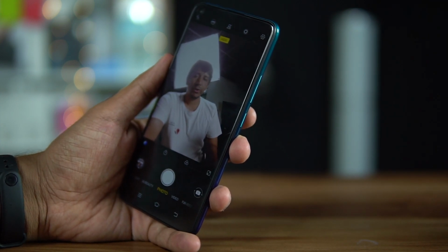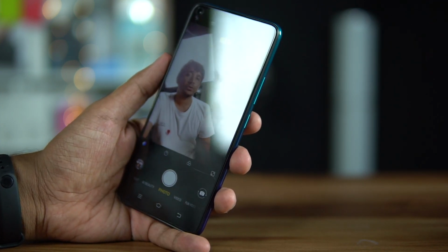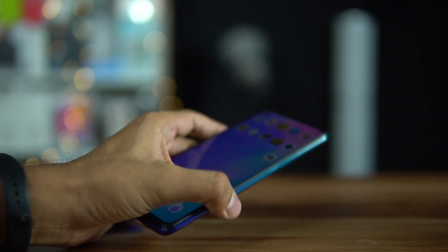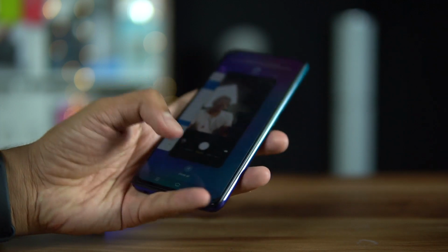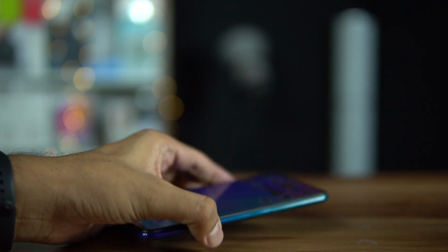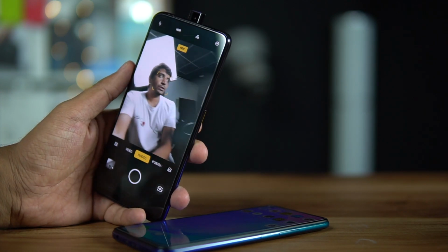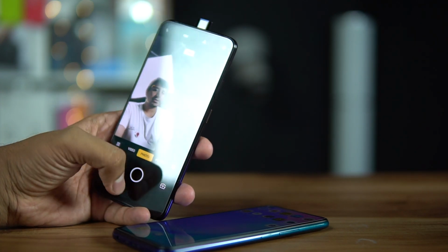So obviously we'll be doing a separate camera comparison. There you can see how these two differ. But here it's actually seeming to be a better resolution camera on the Vivo Z1 Pro with a 32 megapixel selfie camera. On the other side, this is the 16 megapixel f2.0 camera on the Realme X. So this is the difference with the selfie camera.